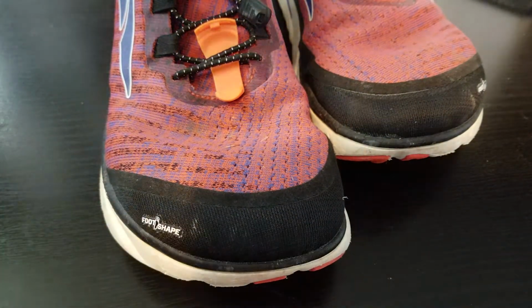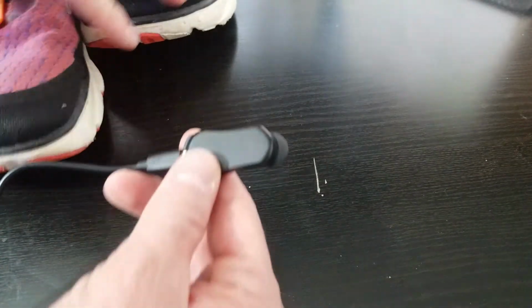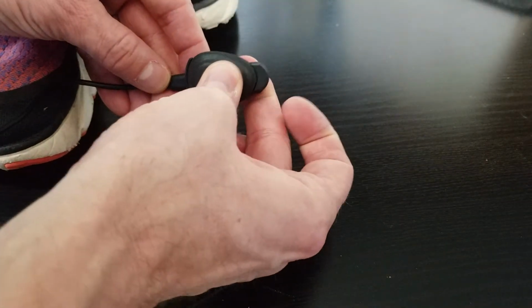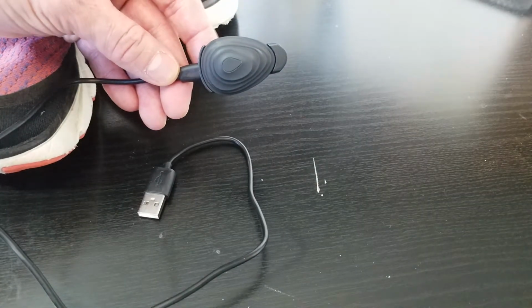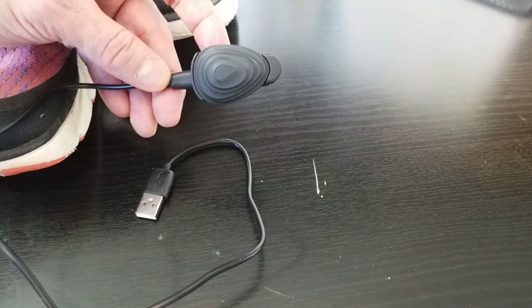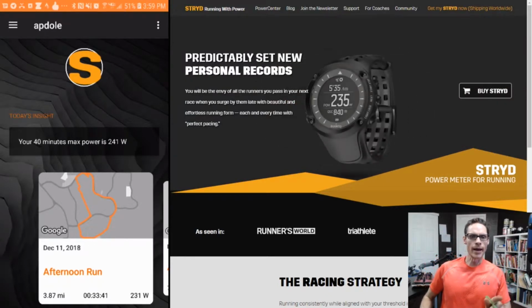How does it recharge? USB charger, snaps right in. Plug it in anywhere. Plug it into your car. Plug it into your phone charger. Makes no difference.